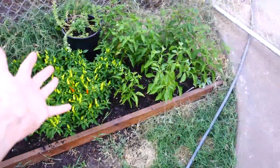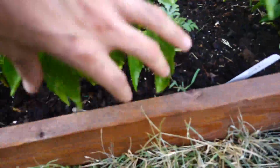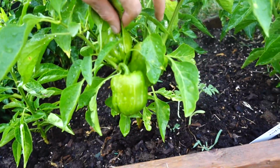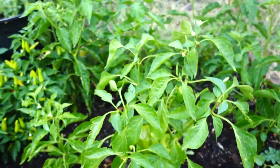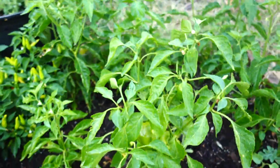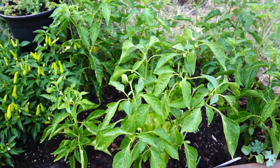All right, let me show you guys the imposter chili. Reason I say it's an imposter, guys, check this out. What do those look like to you? They look kind of like bell peppers, right? Okay, they look kind of like bell peppers. Now, ladies and gentlemen, I've been thinking, these are Tabasco peppers. These are the Tabasco peppers that I planted in here.